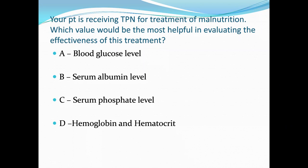And then the last one, hemoglobin and hematocrit. This could be useful in some way, right? Because again, if you are deprived of iron, you don't have enough nutrition, your hematocrit and your blood levels might be diminished because your body's not able to create the red blood cells it needs. But this is kind of like a knock-on effect of malnutrition, right?